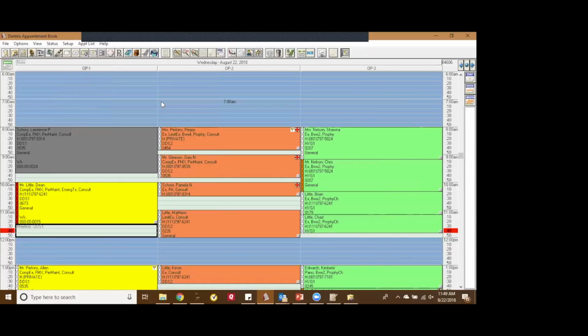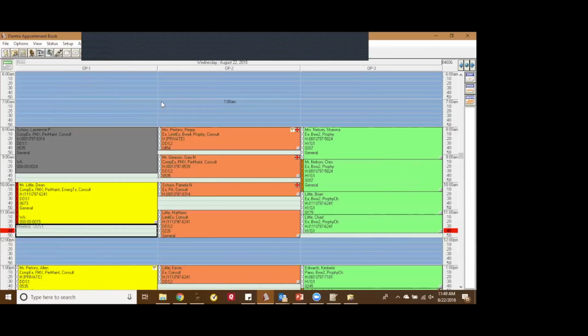A lot of times in the hygiene rooms, I'll just create a view just for the hygienist, so they can see their goal and their production that they have scheduled, so they can keep track of their own statistics. That's awesome.